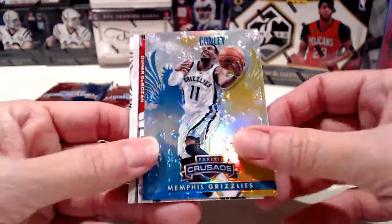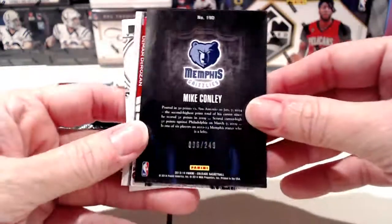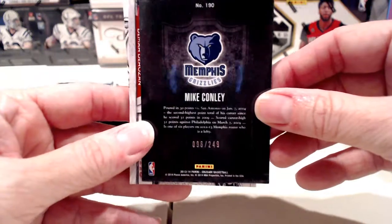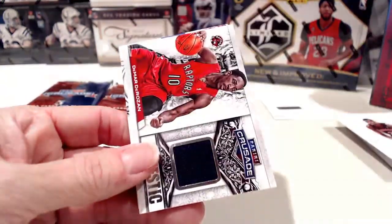Mike Conley for the Grizzlies. He is having a fantastic night tonight, or at least he was when I came in to start doing the break. This is 96 of 249 on the Mike Conley for the Grizzlies.